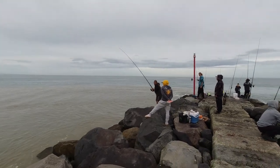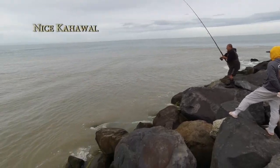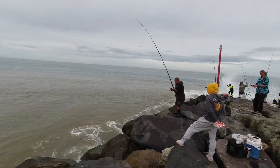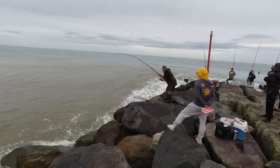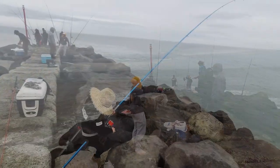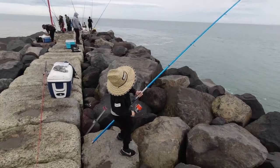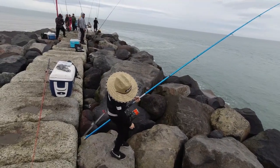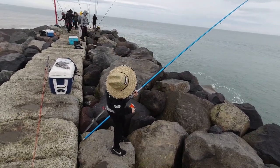Yeah, mate, here he goes. See what our mate's got over here. This looks like a kahawai. Nice kahawai. Nice work. Oh, Flynn on the Akuma Soul Surf. He reckons it's got off. He could be right. Yeah, it has. Bring it up. Keep going before it gets settled on the rocks.